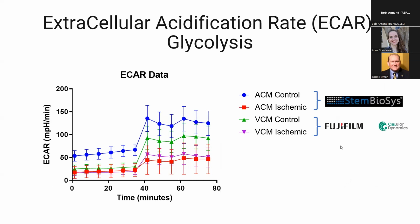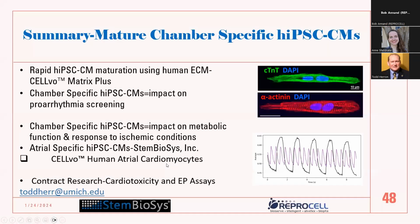This is another measurement from the seahorse plate, measuring the extracellular acidification rate, which is an index of glycolysis and the use of glycolysis for making ATP. And here you can see, again, differences between control media and ischemic media. Also, you can see differences between atrial cardiomyocytes in blue at baseline and ventricular cardiomyocytes in green in their use of glycolysis.